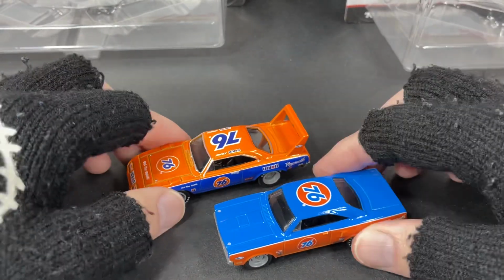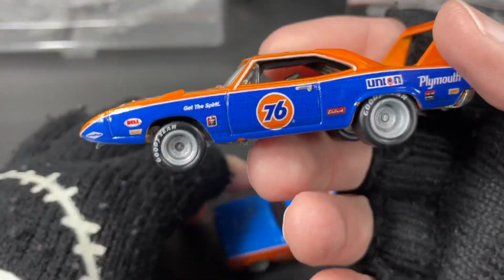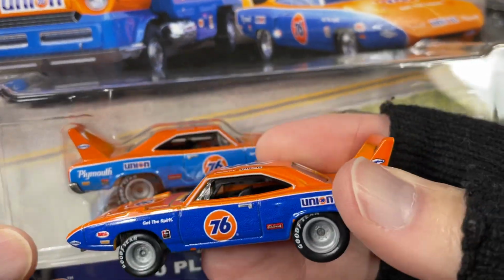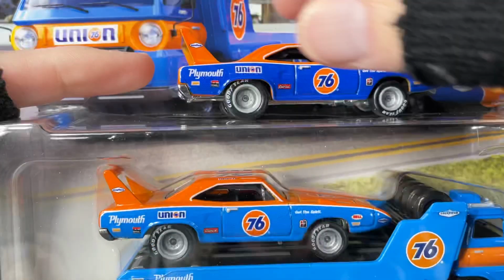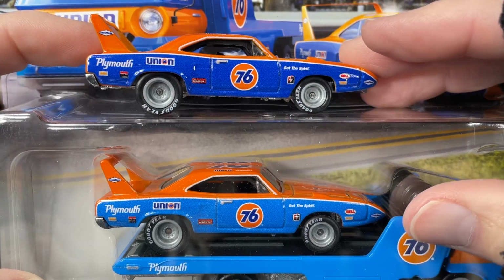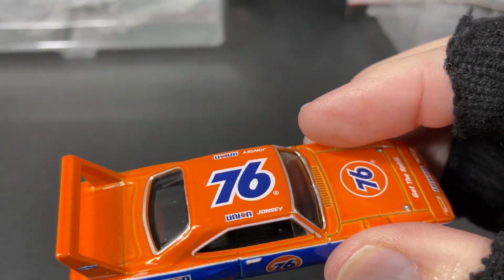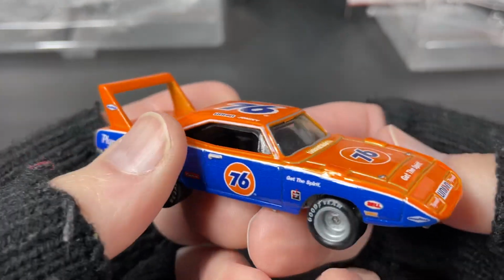Now at least this one looks to be a darker blue than the older premium set in the Transport series. I do have that one, and I'm going to show you because I have it here. This one is a darker blue, and the old one was like a lighter blue. So they did change up the color a little bit, and you can see the difference there. This one came with a truck, and now this one came with another car with the Roadrunner in the 2-pack.